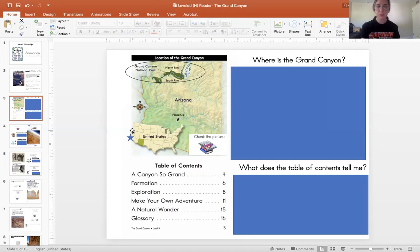And I see here at the corner, I have a little map of the United States, and I put a blue star where we are in California. And this green state is Arizona, where the Grand Canyon is located. Okay, and here I see that the Grand Canyon is this green part and it touches the Colorado River.